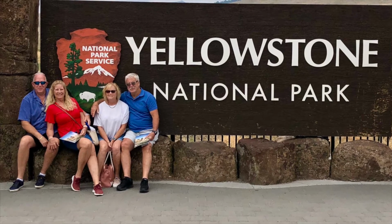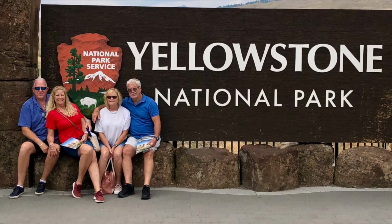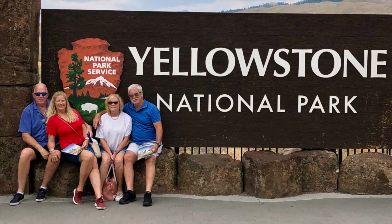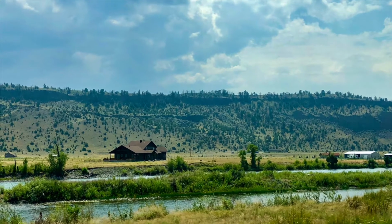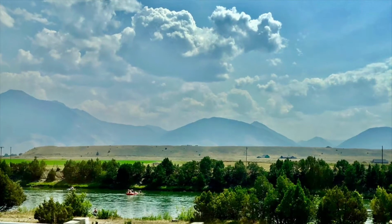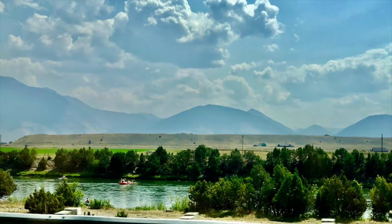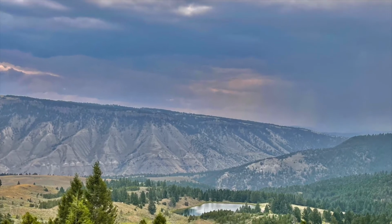Welcome to Yellowstone National Park. We were fortunate enough to tour Yellowstone with my brother Vernon and his wife Glenda. We started our first day through the North Entrance. Yellowstone National Park has 5 different entrances. We were staying on the Montana side, so our first stop was through the North Entrance.